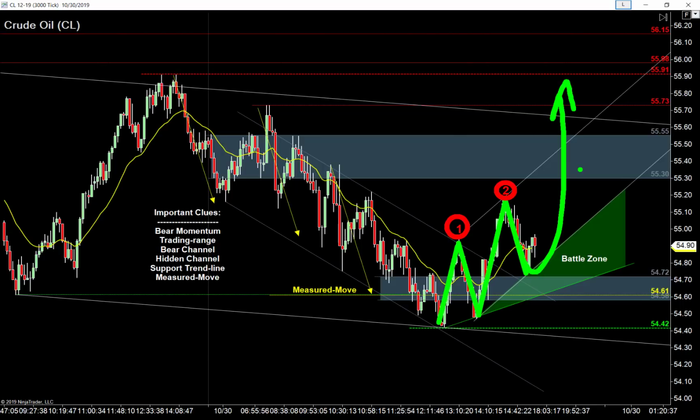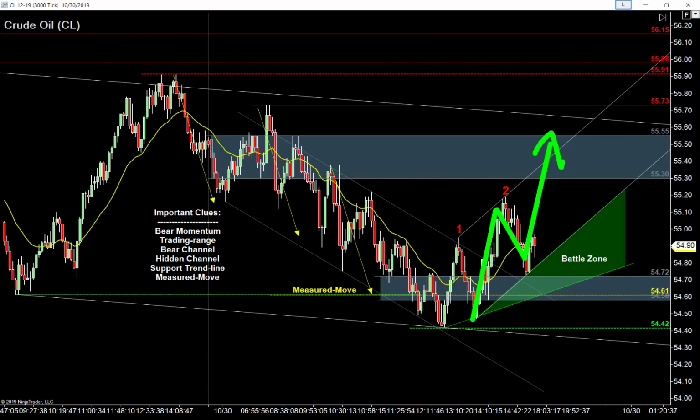You would also think that the cutting of rates would be bullish for oil, because with easy money comes manufacturing, comes industry, and comes demand for oil, I would assume. But again, we're not bullish yet. We are very much still bearish. Now, we know that a bull market can turn quickly with a 1, 2, 3 reversal, but we're not there yet.